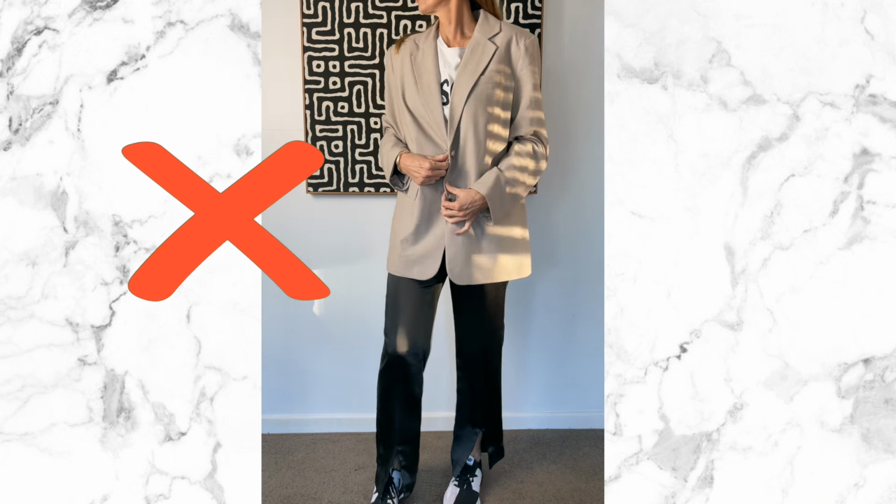The other blazer option for you, which is a goodie, is a cropped blazer. Yes, you can wear a longer line underneath just to cover up, but a cropped blazer, again, will crop you where your natural waist would be. So again, don't opt for those oversized man-style blazers that are trending at the moment. They will just make you feel larger than you are.